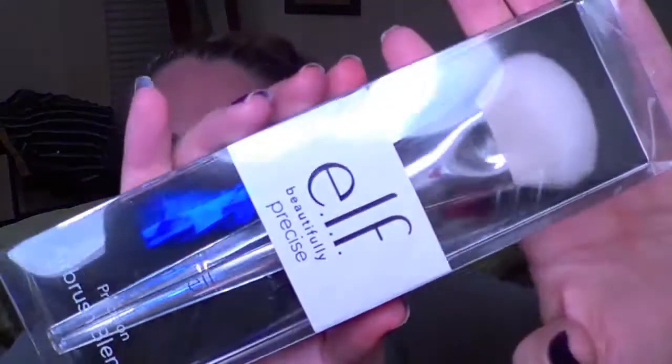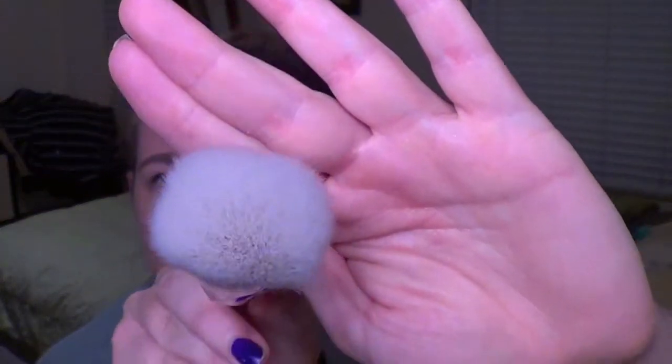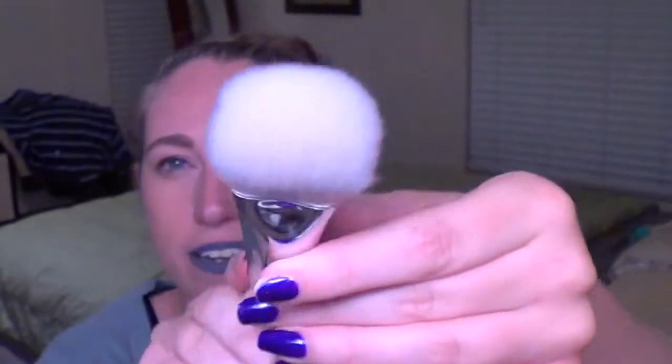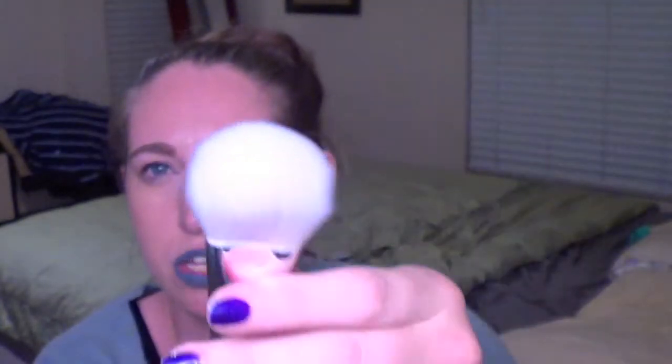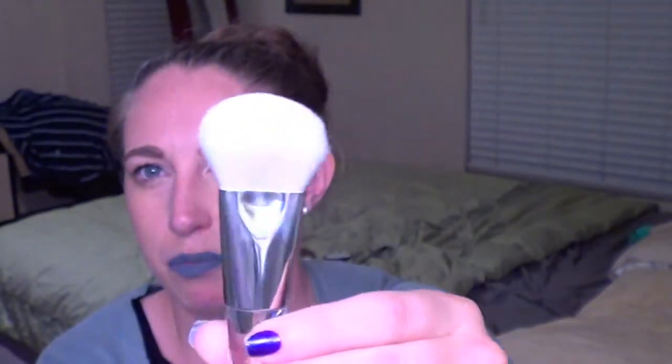Next up is the Precision Airbrush Blender. So this is what this one looks like. It's a little bit bigger. It's supposed to be slightly angled, fitting the contours of the face to apply liquids, creams, or powders for sheer to full coverage. Again, I don't know if I would use it for that. It is kind of weird because it's pinched in only on one side. It's almost a square, pinched there, and then kind of round on this side. So that's a very unique kind of brush to me.